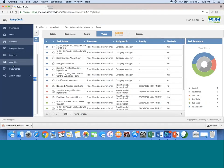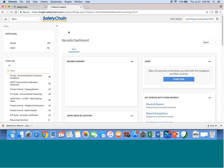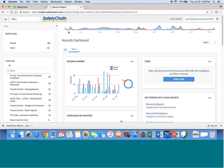So I'm going to come over to a different screen back here in the live environment, and I'm actually going to show you some analytics that we have. Again, just sample analytics, hoping this will get your minds thinking about it. I'm sure this might create questions as well. But what you're seeing here is actually a records dashboard.